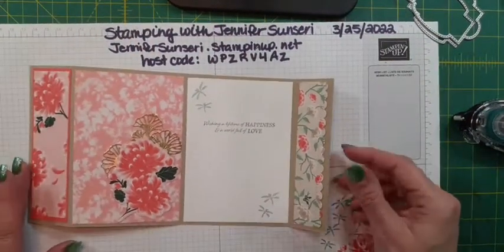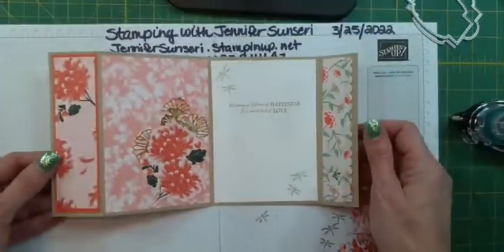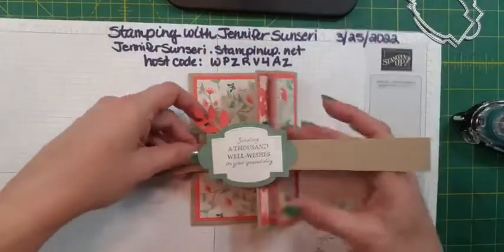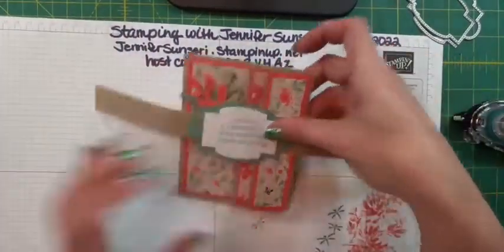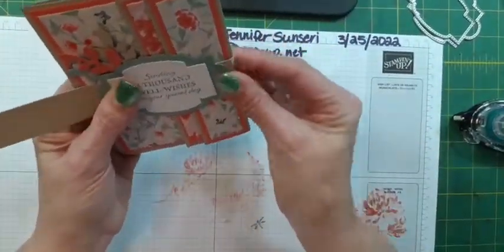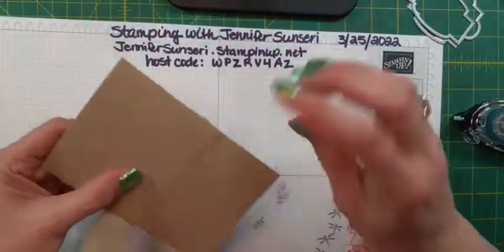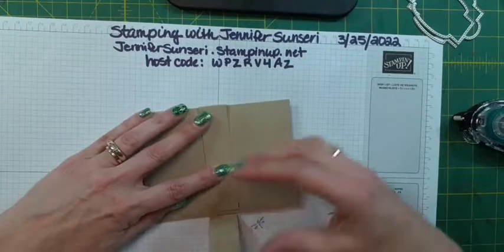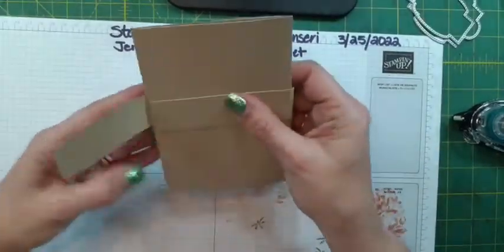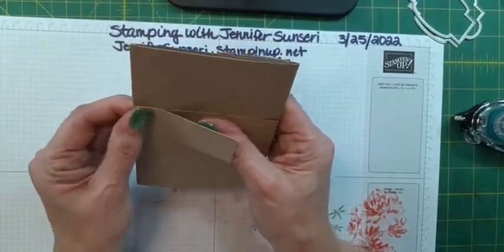All right, now we've got our belly band. So I am just going to fold it. I don't know how you guys do this. How do you do your belly bands? I just fold it. I make that crease. And then I just guide it over.